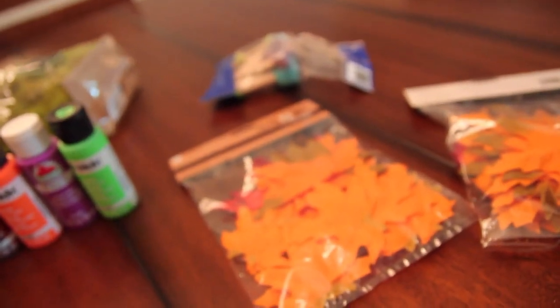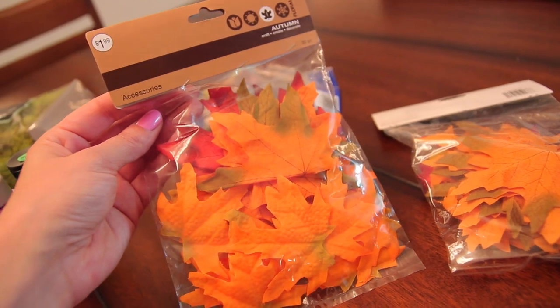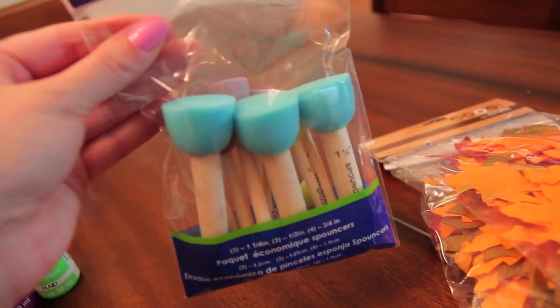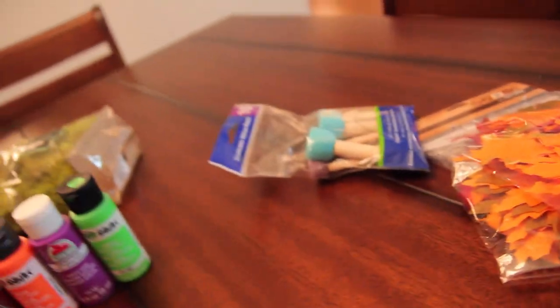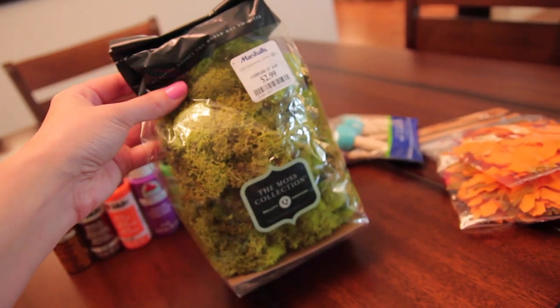Of these fake leaves, because right now there isn't any real fall leaves out. These are from Joann Fabrics, and these were $2, but I think they were on sale for $1.50, so I got two packages of those. I bought some of these craft paintbrushes. These are from Walmart. I think these were $3. And then I got some of this really cool fake moss from Marshalls.